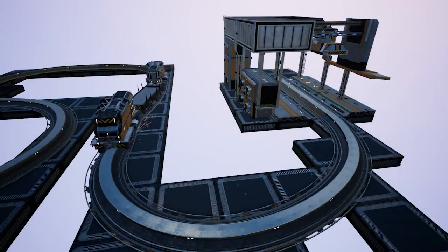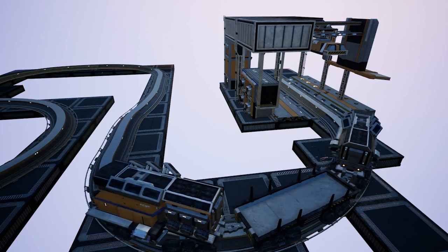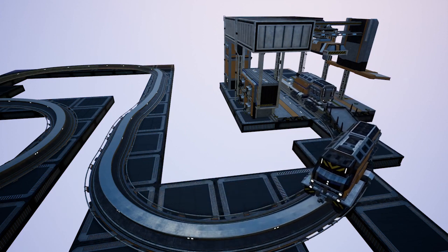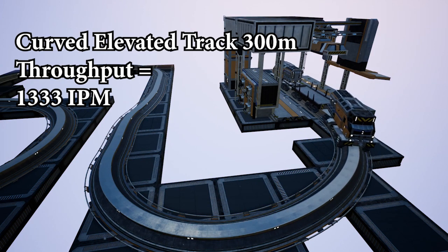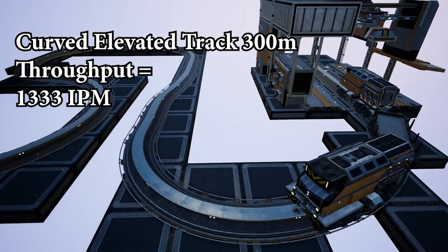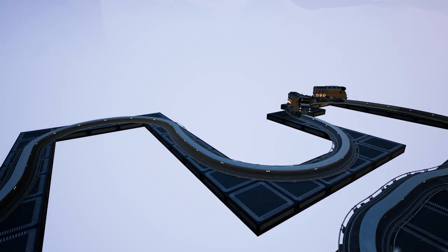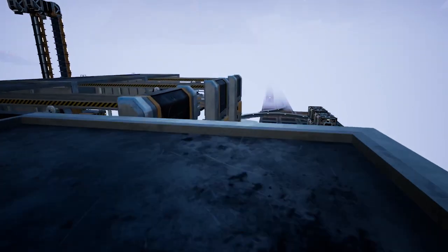Just a thought. Now that being said, the curved track on a flat surface suffered a slight detrimental effect associated with the slowing down of the train at curves, arriving 3 seconds later per lap versus the straight track, causing the throughput to decrease by just under 50 items per minute, giving it a total throughput of 1,333 items per minute. Now this may not sound like a huge reduction, but over longer lengths of track, there will be a considerable difference in throughput and efficiency of the train.